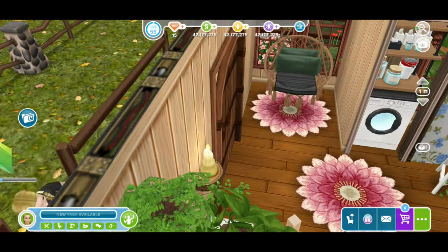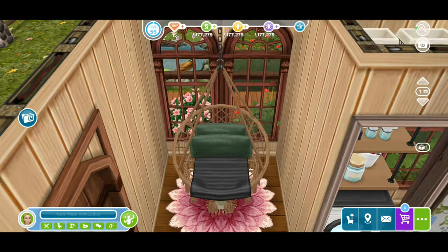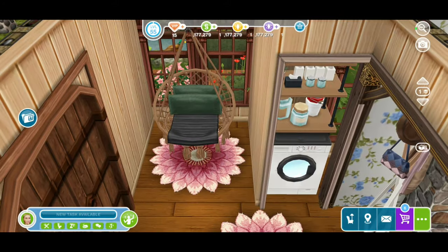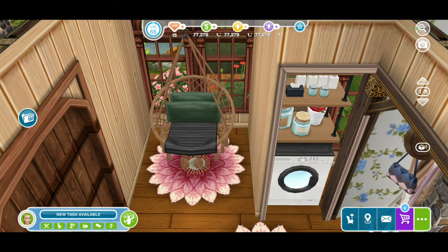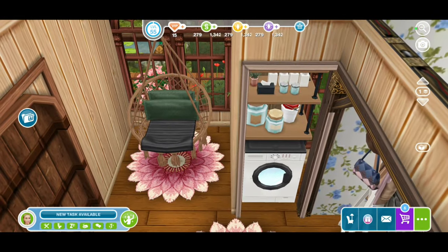In this little corner here, as you guys can see, I did make use of it. I have this cute little hanging seat so that person, whoever they are, can just come here and chill, get some fresh air. And of course, you guys are seeing that we have the windows so you can get a fresh breeze from here.